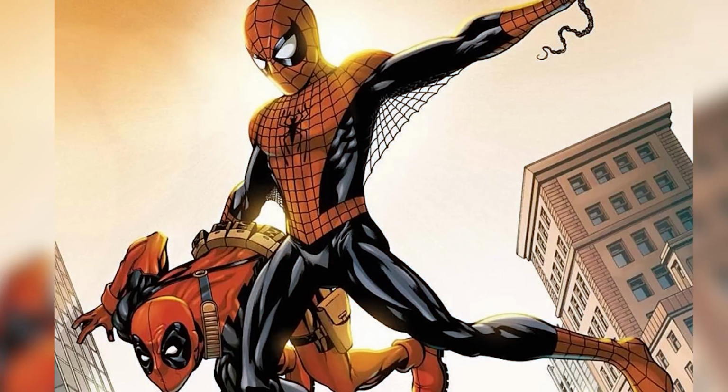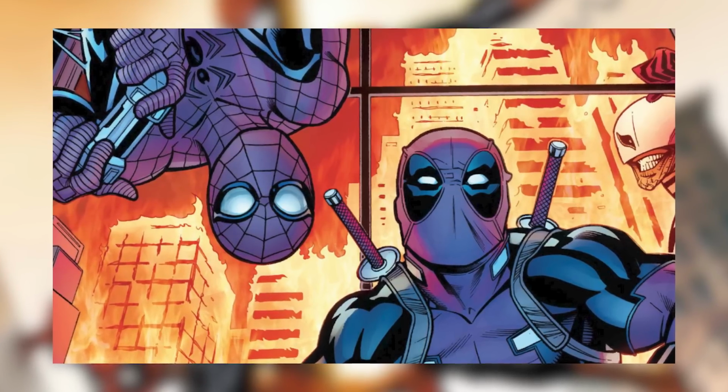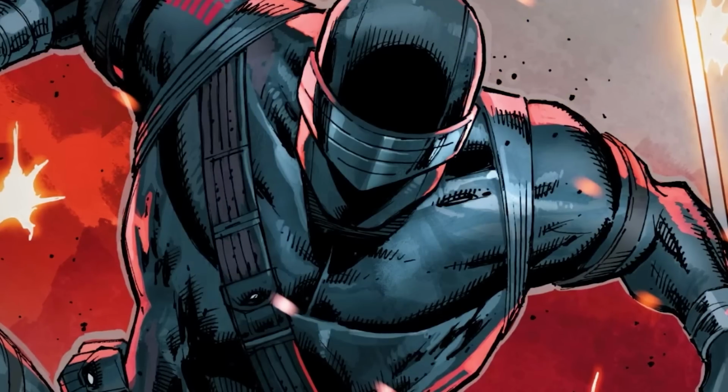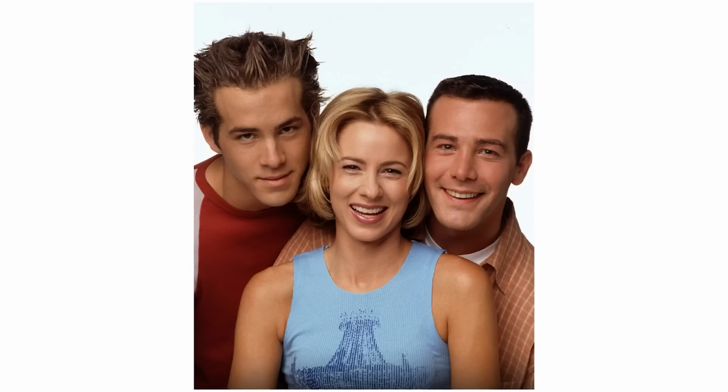Liefeld also claims inspiration from other characters as well. He's a well-known Spider-Man fanatic, so there's some Spider-Man inspiration in the coloring of the design, as well as the, we'll call it smart aleck nature of Deadpool. I've also read that both Snake Eyes from G.I. Joe and Wolverine are other inspirations for this character, so yeah, Deadpool's like a mashup of everybody, including the guy from Two Guys in a Pizza Place. Wait, there was a girl too?